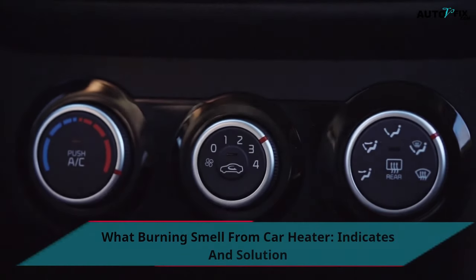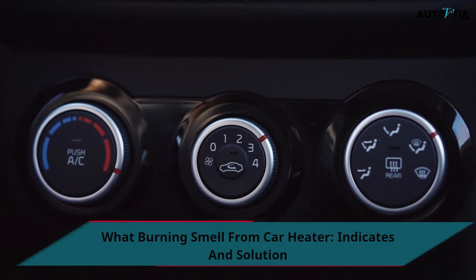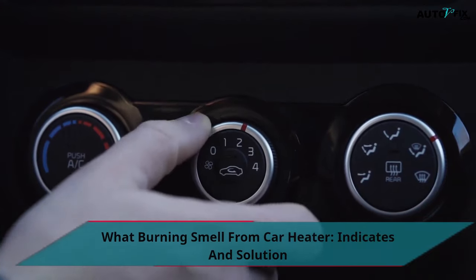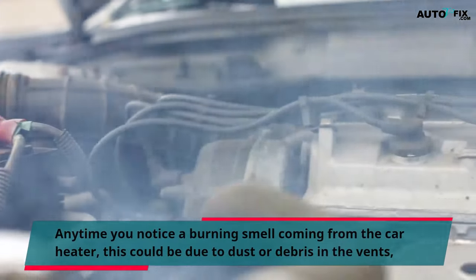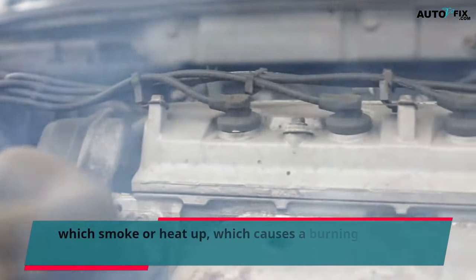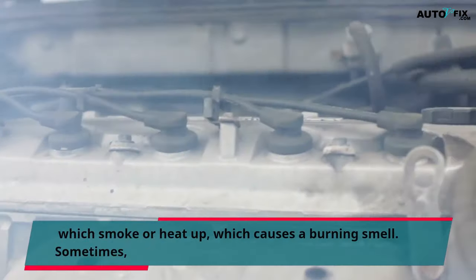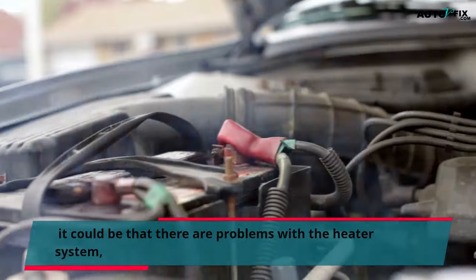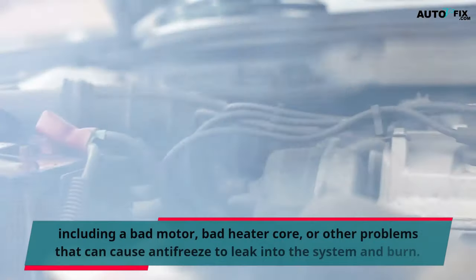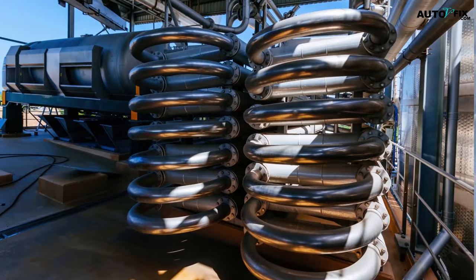What burning smell from car heater indicates and solution. Anytime you notice a burning smell coming from the car heater, this could be due to dust or debris in the vents, which smoke or heat up, which causes a burning smell. Sometimes, it could be that there are problems with the heater system, including a bad motor, bad heater core, or other problems that can cause antifreeze to leak into the system and burn.